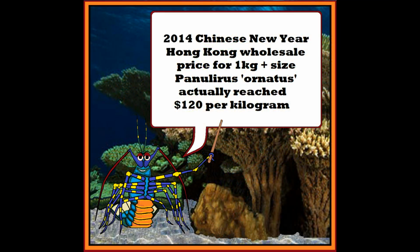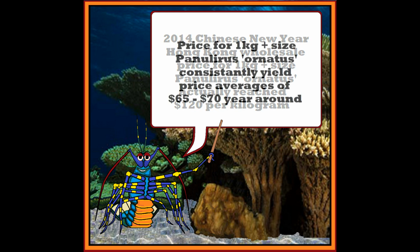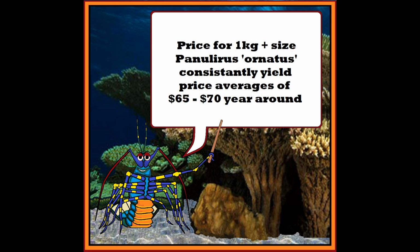The 2014 off-season Asian market wholesale price for a 1 kilogram plus size Panulirus ornatus reached $120 per kilogram during the Chinese New Year, and consistently yields prices which average $65 to $75 year-round.